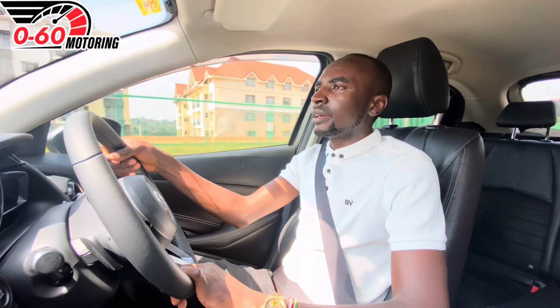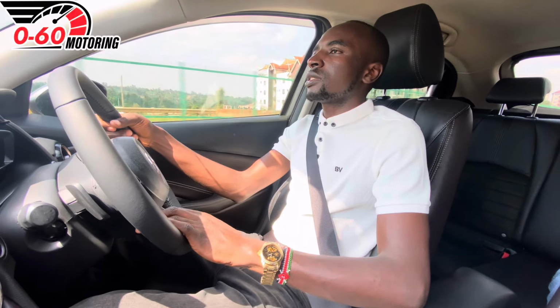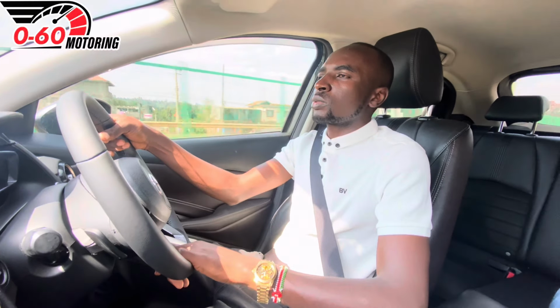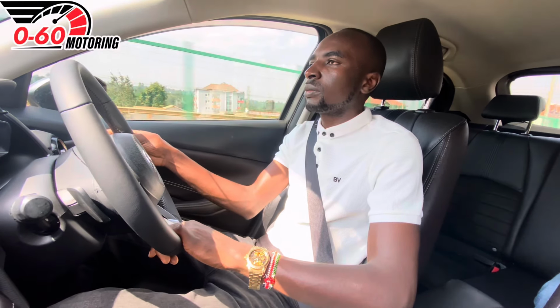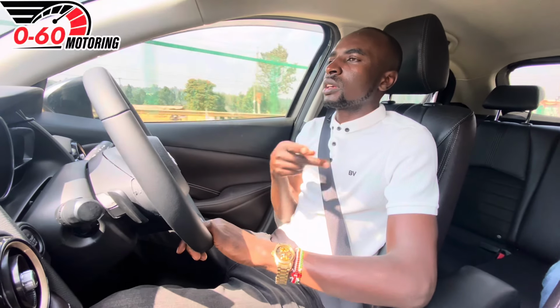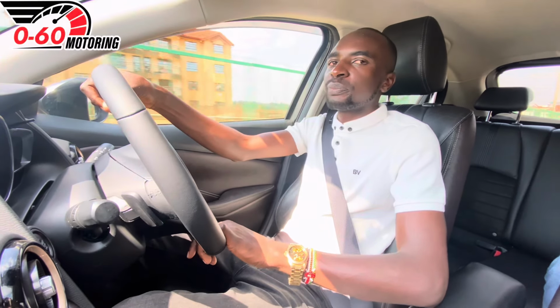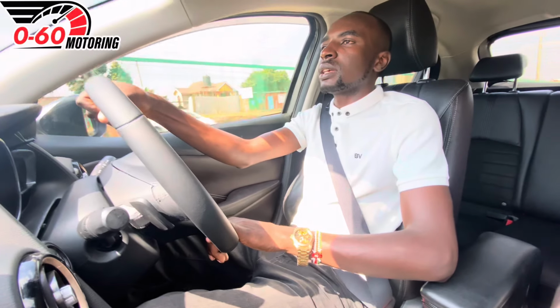There is a third engine option, which is a 1.5 liter petrol, but it's not common in our market, so most probably you're going to find that one if you source your car from Australia or the likes of the UK. But for our market, you either get the 1.3 liter petrol or this 1.5 liter turbo diesel.